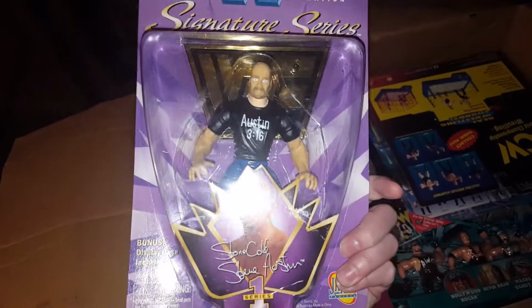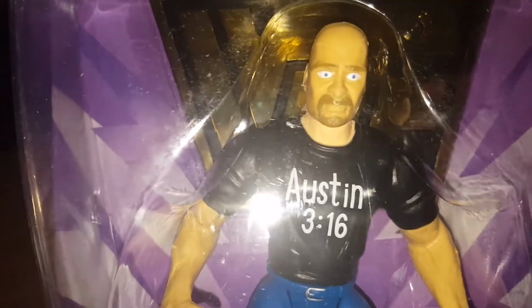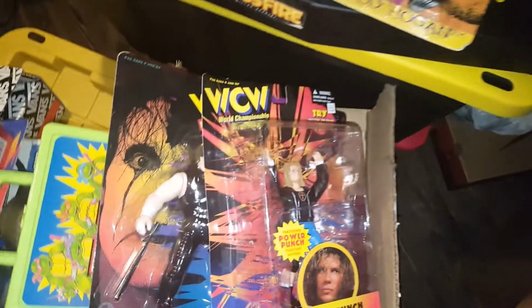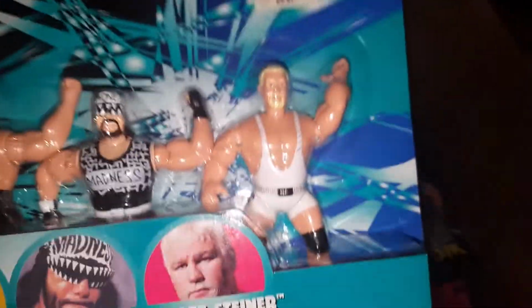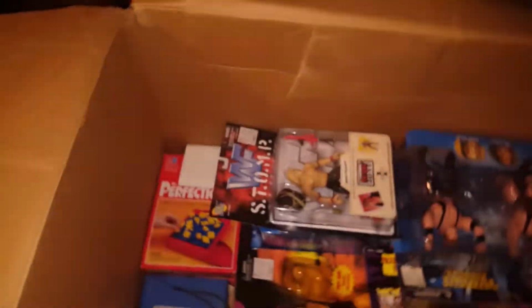What else we got? Oh, we got a Stone Cold Steve Austin Signature Series, $5 from Hills. He looks a little worried right there. What else do we have? Oh, Sting and DDP. I don't know if any of these are rare or worth more, because I still have them in package. Oh boy, Too Tough, BA Billy Gunn, and the Road Dogg. Running out of space to set these without stuff falling over. Got another set, NWO. This Scott Steiner has long hair, which was kind of strange because that didn't go with the new look that he had. But we got Macho Man, Nash, Hogan.